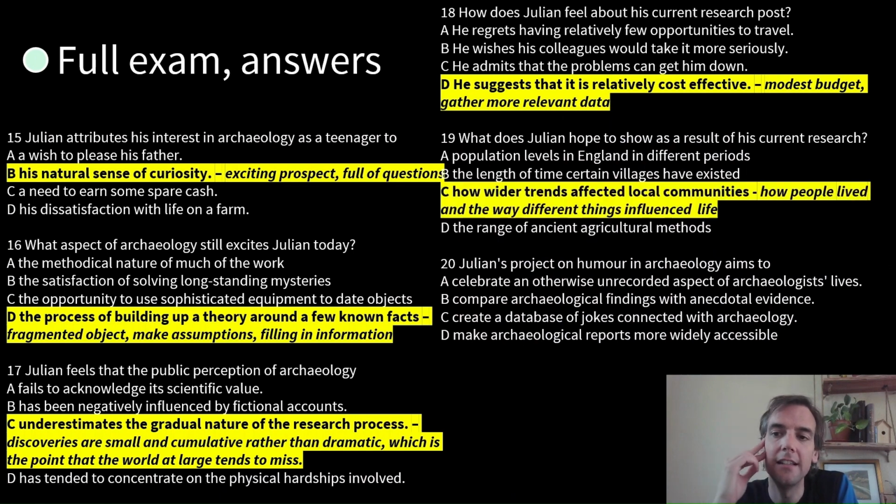Well, that's C. It's about how people lived and the way things influence their life, like climate change and politics, wider trends. These are big things. He mentions population levels, but he doesn't say that this is the aim of his research. The same, he mentions that there's been villages for a long time, but he's not trying to do that. And agriculture, maybe I fell asleep for 3 seconds, but I didn't hear anything about agriculture, about digging and fields, but not about agriculture.